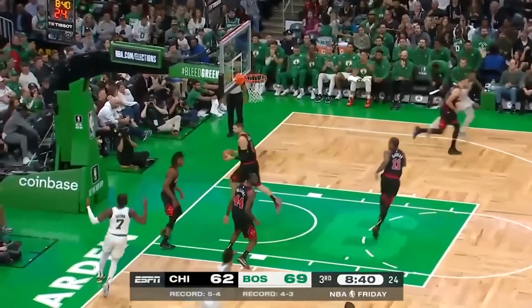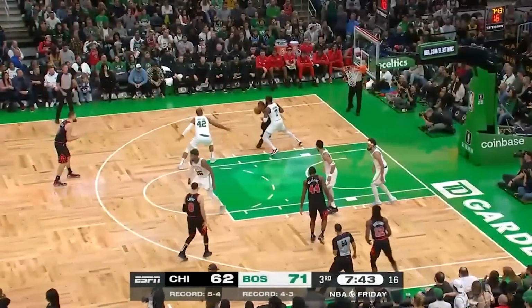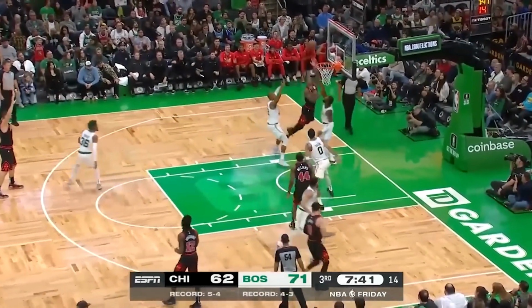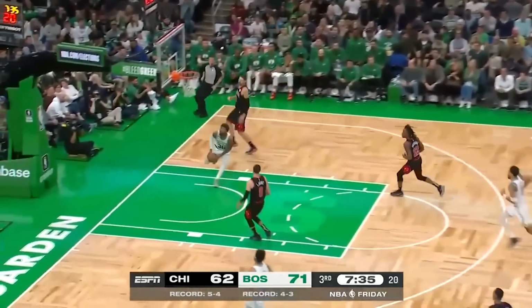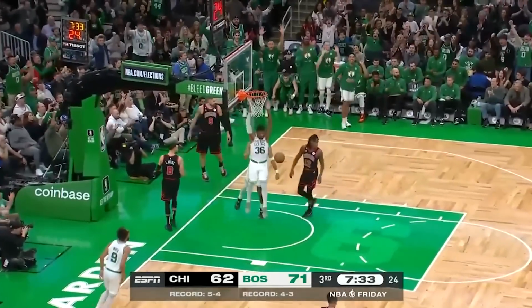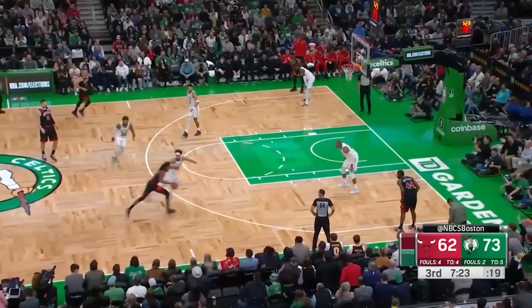Brown drives, left-handed. Good aggressive move at that end from Jaylen Brown. DeRozan backing, gets inside, layup, can't get to the ball. Tatum rips down another rebound. Quickly ahead to Marcus Smart, in for the layup. Beautiful advance pass. Smart with the dunk.